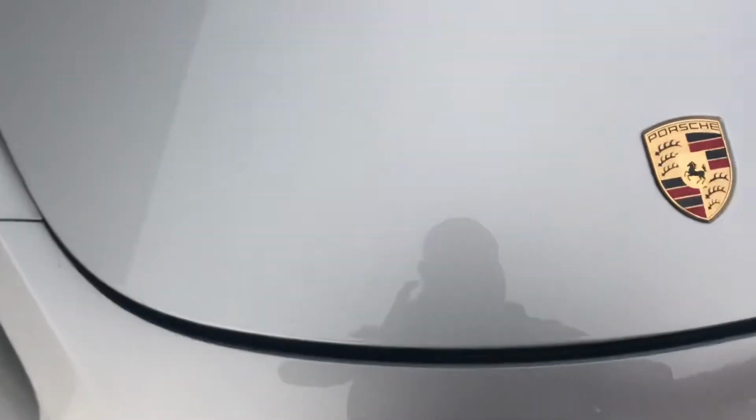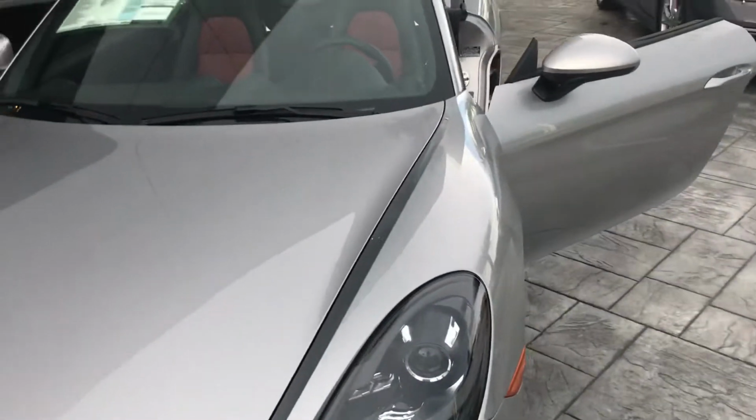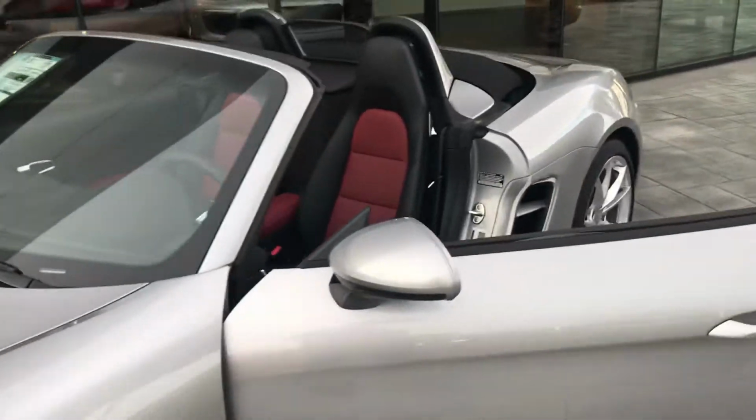And as you go up front, you have a very deep trunk up front. So once again, you can use this for day-to-day usage. A very convenient sports car. Not many vehicles in its class will have the space that this vehicle offers.